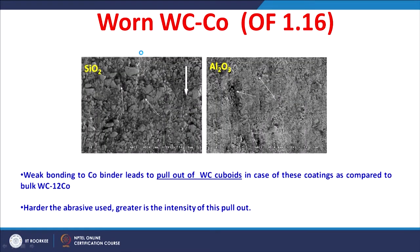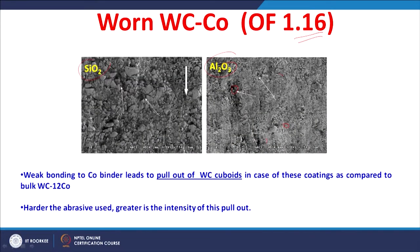Now, let us see the worn surfaces of the tungsten carbide cobalt coating. So, these are the worn surfaces of the coating obtained with a 1.16 oxygen to fuel ratio. So, you can see there is a change in the mechanism from what we saw in the bulk material of tungsten carbide cobalt. The weak bonding of the tungsten carbide to the cobalt leads to easy pull out of these tungsten carbide cuboids in case of coatings as compared to the bulk tungsten carbide cobalt. And with respect to the effect of abrasive, the harder the abrasive, the greater is the intensity of this pull out. So, you can see a lot of pullouts in case of the harder abrasive.